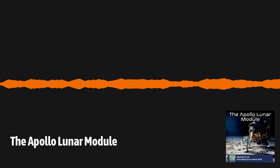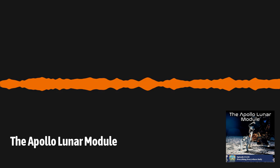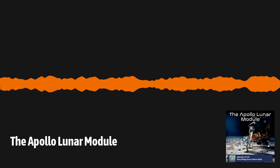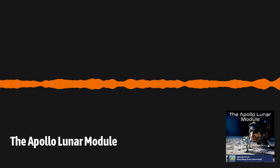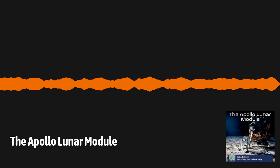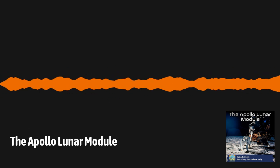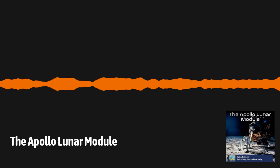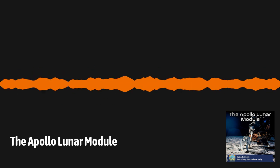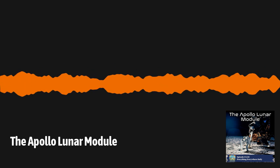SpaceX has proposed repositioning one of their Starships as a lunar lander, a ship that would normally be an orbiter. The Starship lander would be more of a direct ascent lander, like the type originally proposed at the start of the Apollo program. Despite the initial design of the Apollo Lunar Lander now being over 60 years old, it remains one of the most impressive engineering accomplishments in human history, and is still the only piloted spacecraft to have ever landed on another astronomical body.